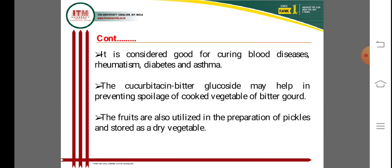Like other cucurbits, bitter gourd contains cucurbitacin, a glucoside, which is responsible for the bitterness and may help to prevent spoilage of cooked bitter gourd vegetable. Cucurbitacin is the most important bitter principle responsible for the bitterness of bitter gourd.